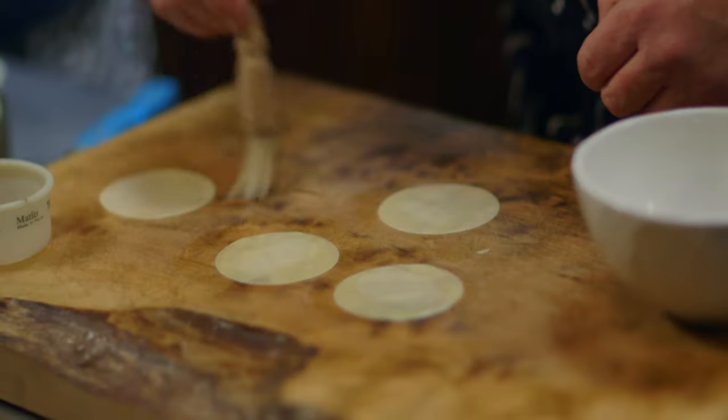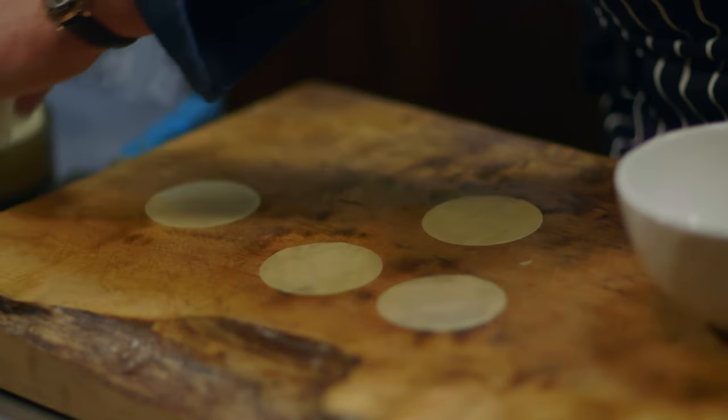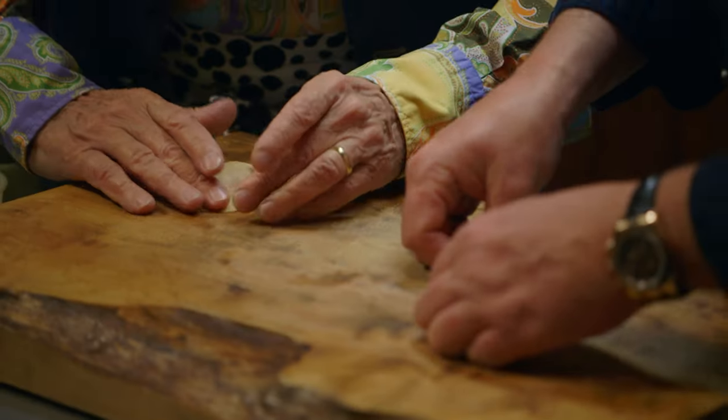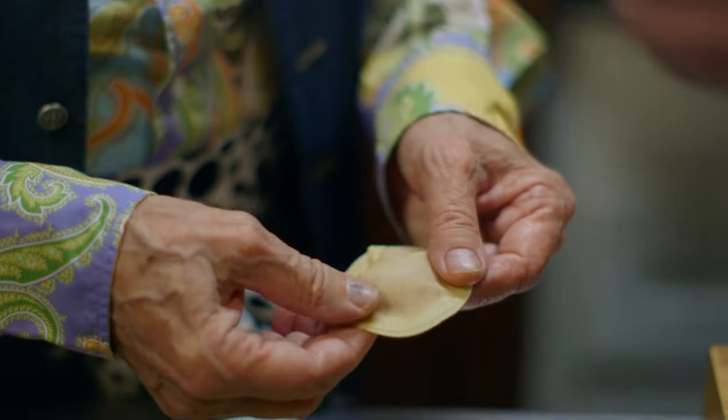That's what did happen. Next, place a spoonful of the pheasant stuffing between two of the pasta discs, and pinch them together to form your ravioli.